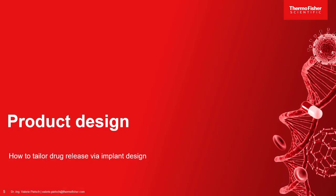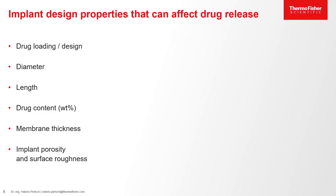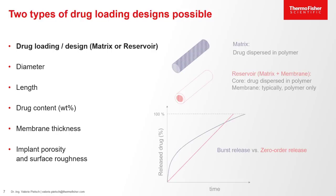Now, as for every other drug, of course, the drug release of an implant is also highly dependent on the product design. And these properties usually involve the drug loading and the design of the implant, then also the geometry of the implant in terms of diameter and length, as well as the drug content, the membrane thickness, and the implant porosity and surface roughness.